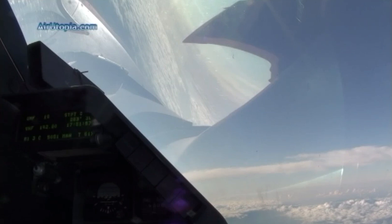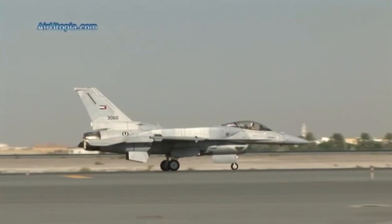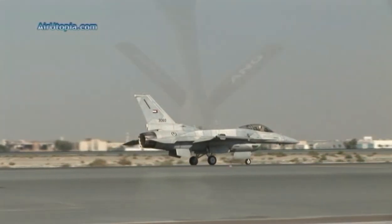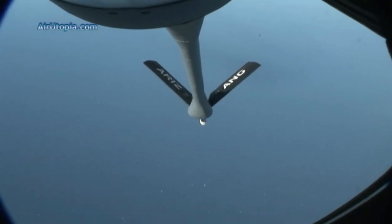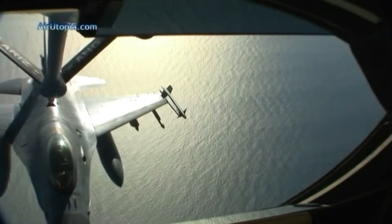So air refueling used to get the airplane from one place to another to employ. Today, in fact, the United Arab Emirates has deployed to Italy. When they left the UAE, they had to hit tankers. Hit tankers is the expression. In the F-16, we use the boom, and the reason we use the boom in the U.S. Air Force is because the boom can pass gas faster.